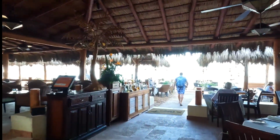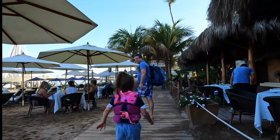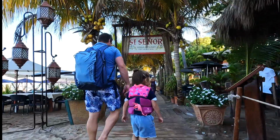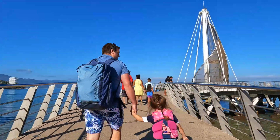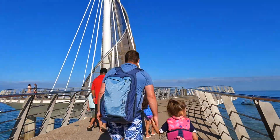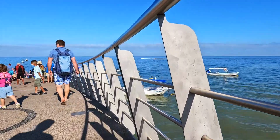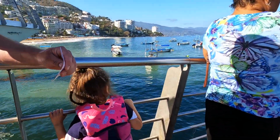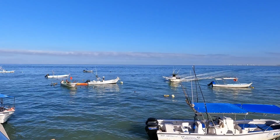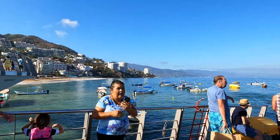Today is our 10th day in Puerto Vallarta, and we are now on our way to the pier for our next adventure. On our way to a beach town called Yelapa. We're taking a boat to get there. There's no road to get there, and so we're just waiting in line for our boat.